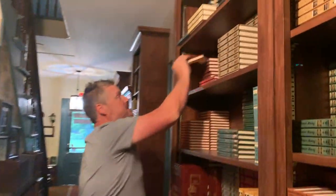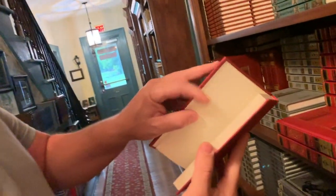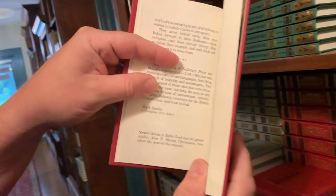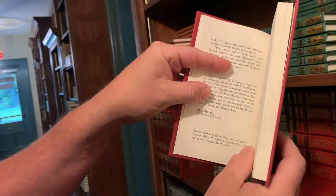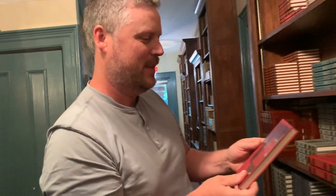Shane found the book. All right, guys, this is it. Resolute in the Face of Persecution. I don't want to mess with the book here, but if we just open it, you'll see special thanks to Kathy Good. That's my mom. And her great-grandmother, Alice Christensen, from whom she received this treasure. Isn't that cool? So if you want to read the book that my mom sent to them, it's called Resolute in the Face of Persecution.